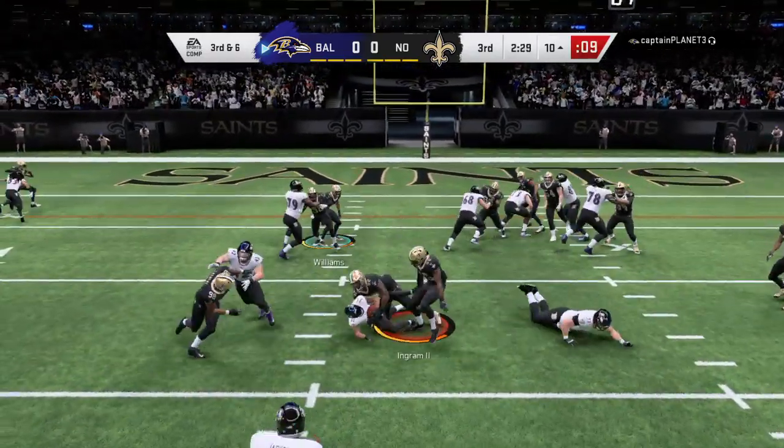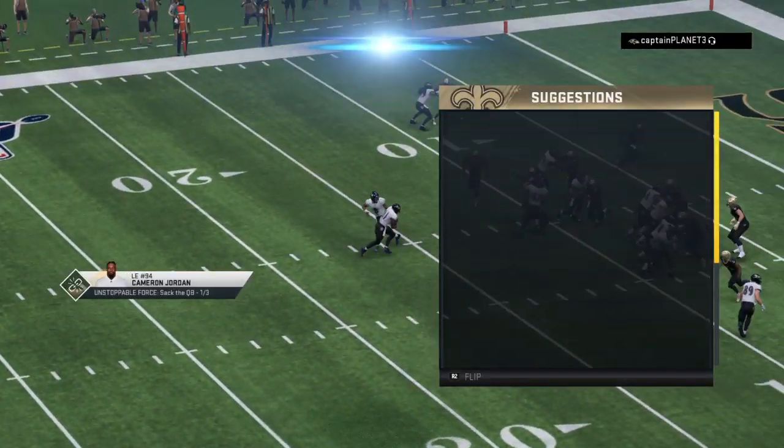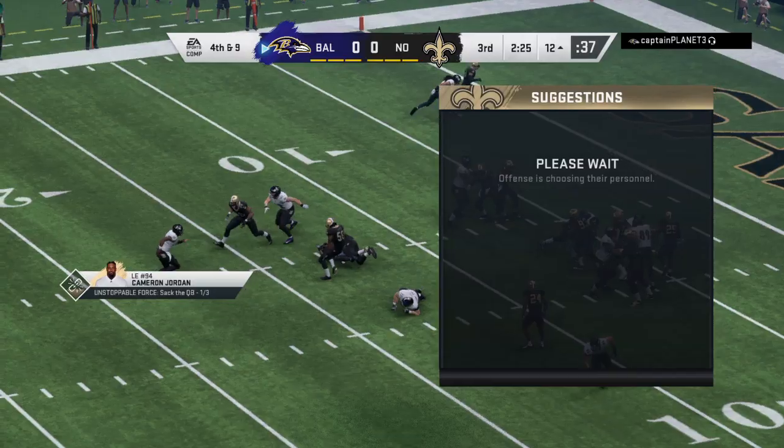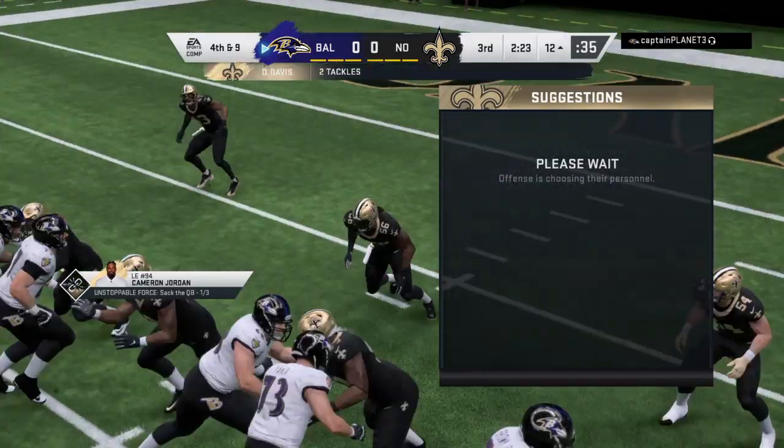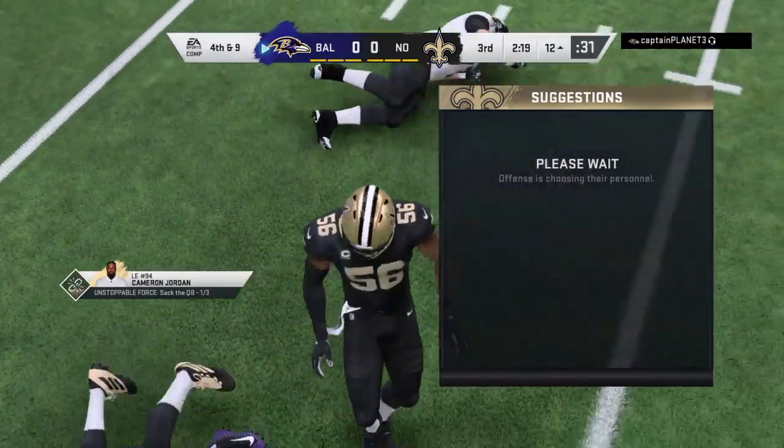Now Ingram, he's been busy today. And they go the wrong way on this one. Losing yardage back at the 12. He lost 2, and it brings up 4th down.